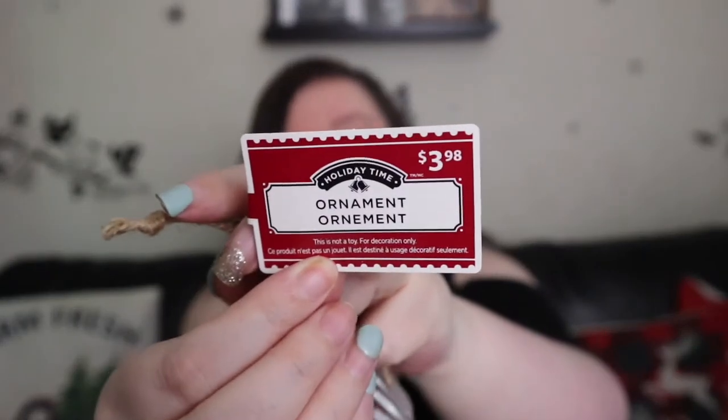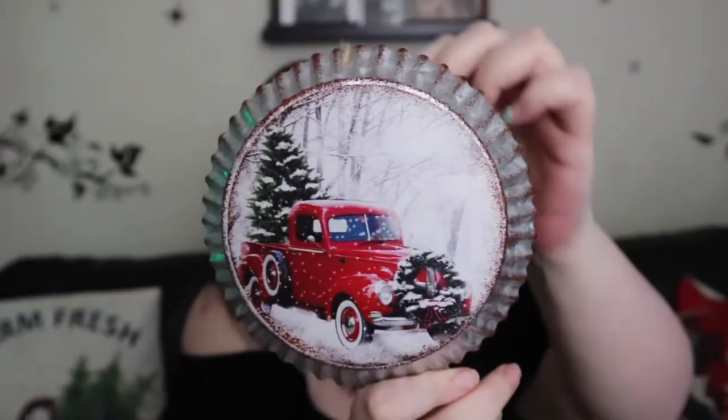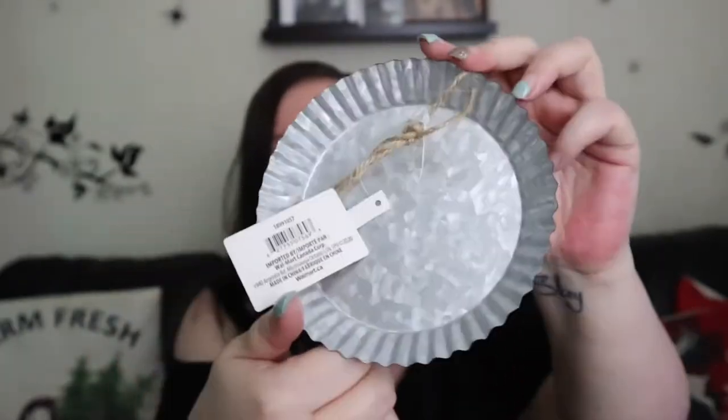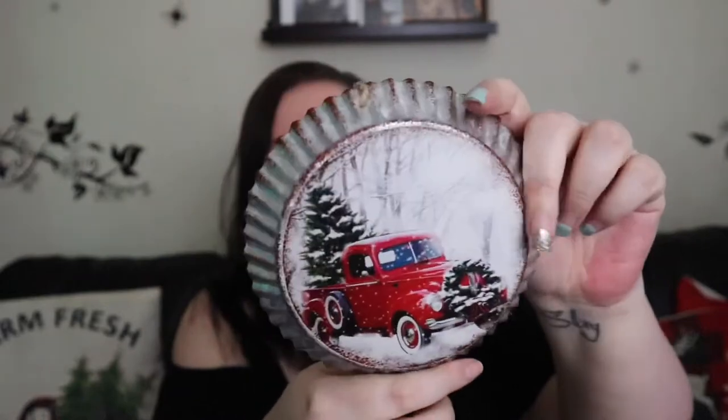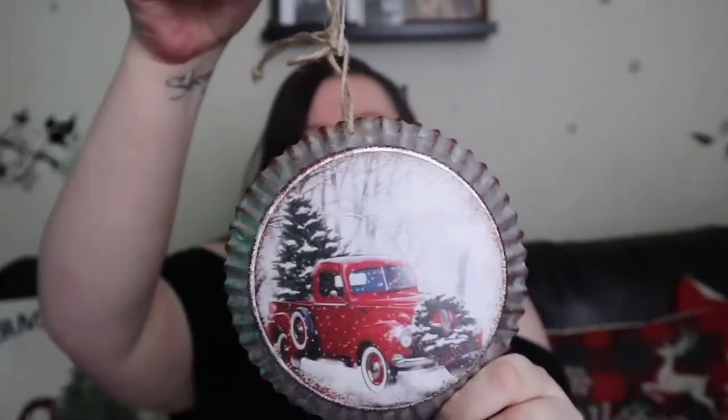So I found this cute ornament. That's actually what it says. It's an ornament, and it was for $3.98. But this is what he looks like with the red truck and the Christmas tree. It looks like a baking tin or a pie crust thing. But he's just so cute, isn't he? So. I found this guy.